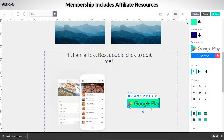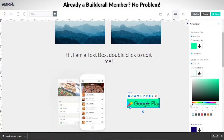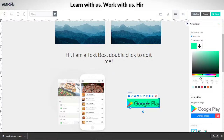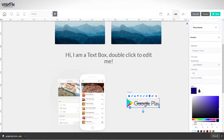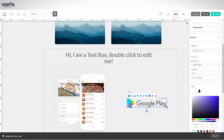And you'll see now we have the Google Play Store, but it looks all weird because it has the color and it has a headline there. So we just want to get rid of that. Okay, so let's go ahead and we'll just make this completely, actually we won't have a hover effect at all. And we will make this completely transparent. And let's go here and we'll make the headline completely transparent. Okay, so now we just have this button. So now it's a clickable button. Let's make sure to size it how we want it to be. Okay, so that looks good.